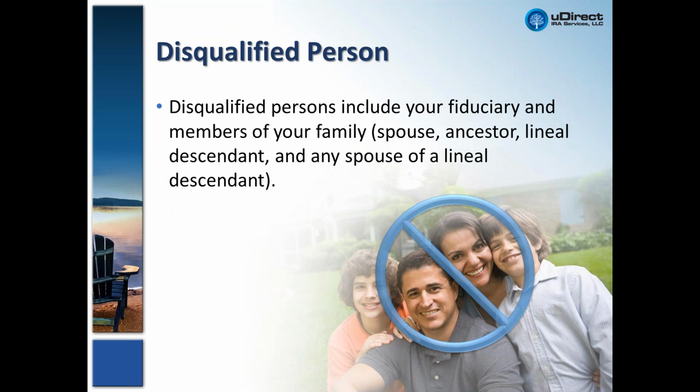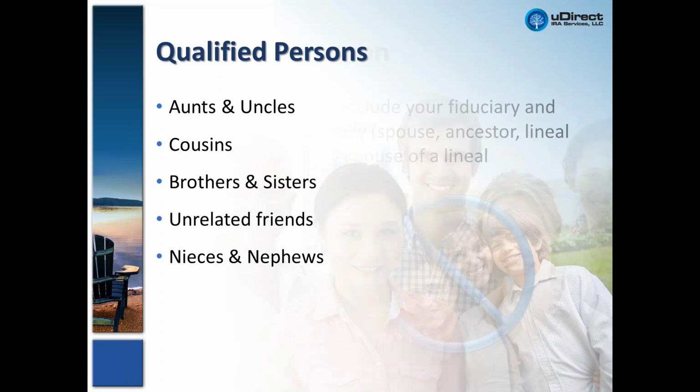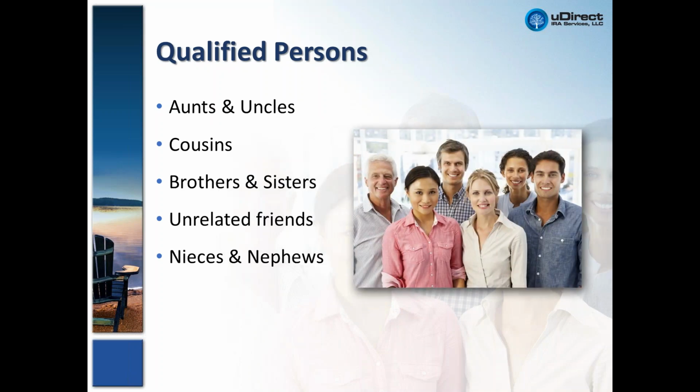Okay, so more about the rules. Some people are qualified to your IRA and some are disqualified, allowed and disallowed. The disallowed, disqualified people are your lineal ascendants and descendants. It's your parents and grandparents and their spouses, you and your spouse, and your children and your grandchildren and their spouses, all disallowed to the IRA, plus anybody who's offering services to the plan, like a fiduciary, which would be like a real estate agent, for example. Now, the qualified people are the people out to the sides on your family tree, like your aunts and uncles, your cousins, your brothers and sisters, nieces and nephews, and your friends, of course. Those people out there are qualified. So it's really important to ask yourself when you go to invest, is my IRA about to do business with someone who's disqualified? Because if the answer is yes, you can't do it.